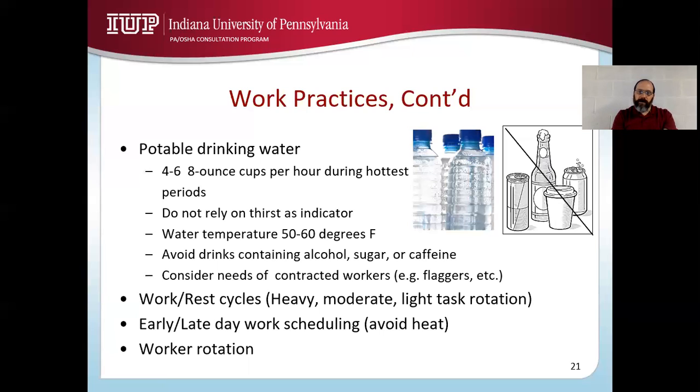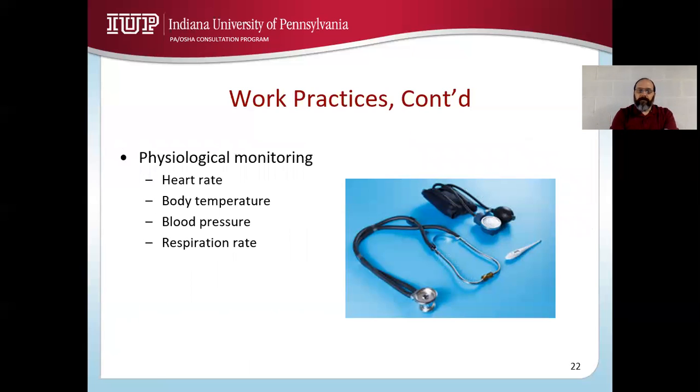Worker rotation, where employees would just take turns doing the more strenuous jobs, or the jobs that are located in direct sunlight, or where there's a higher risk of a heat-related illness. Another work practice, and this would be for more extreme conditions, is actual physiological monitoring of heart rate, body temperature, blood pressure, breathing rate, etc. And again, if the environment is such that it's required, then you really need to be properly trained in how to do those types of readings, obviously.